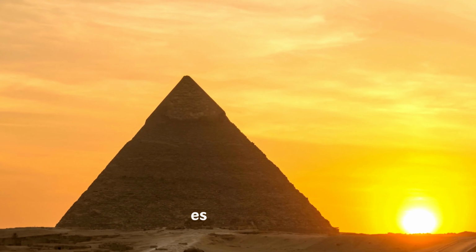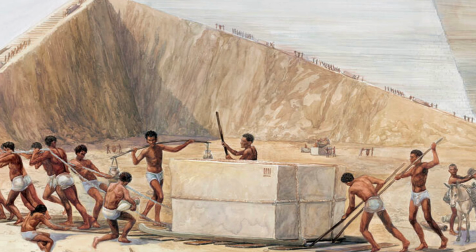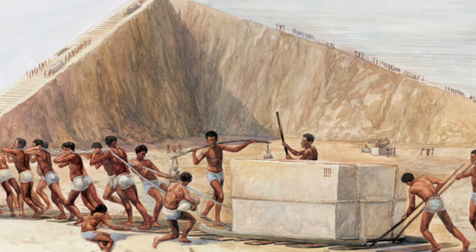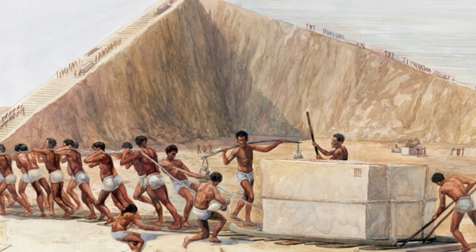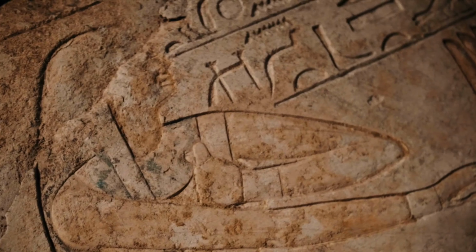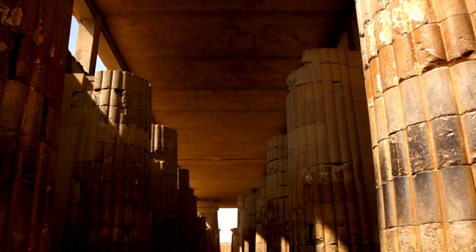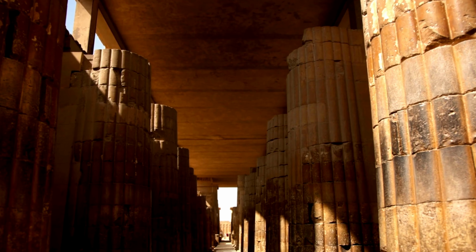The ramp theories. One of the most widely accepted theories suggests the use of ramps, either straight or zigzagging, for transporting massive stone blocks to higher levels. Ancient depictions and inscriptions hint at the existence of such ramps, serving as a practical solution for moving heavy materials.